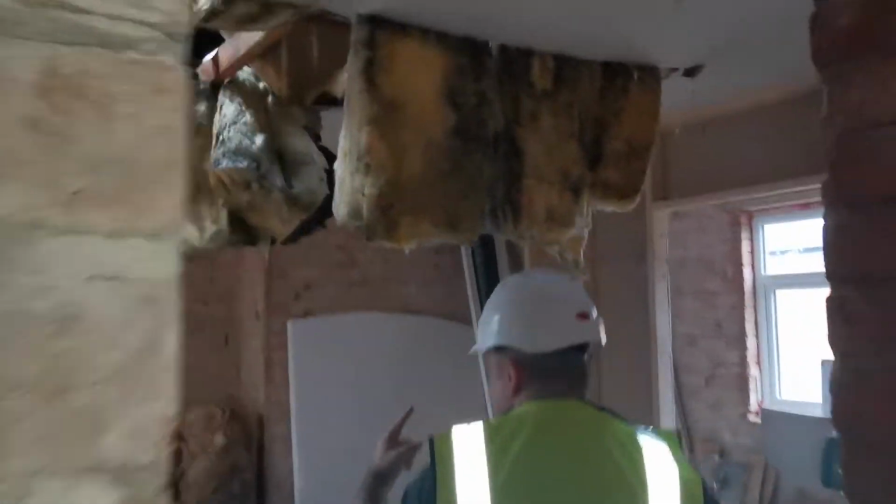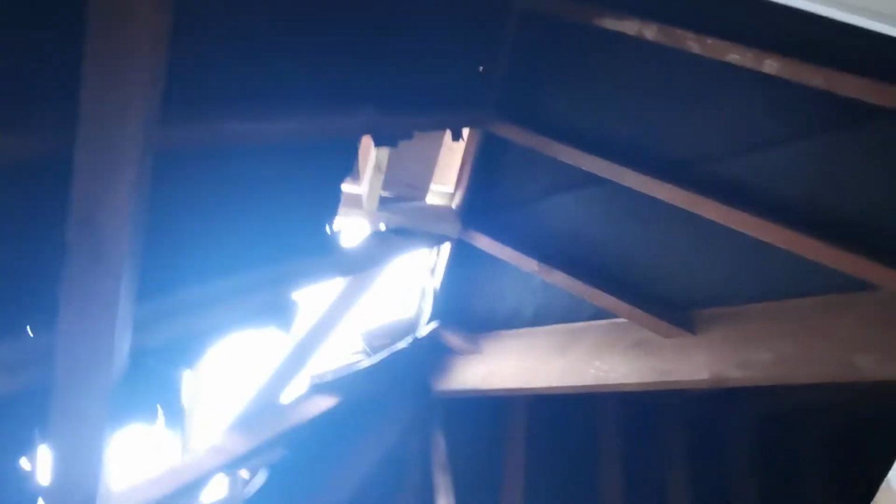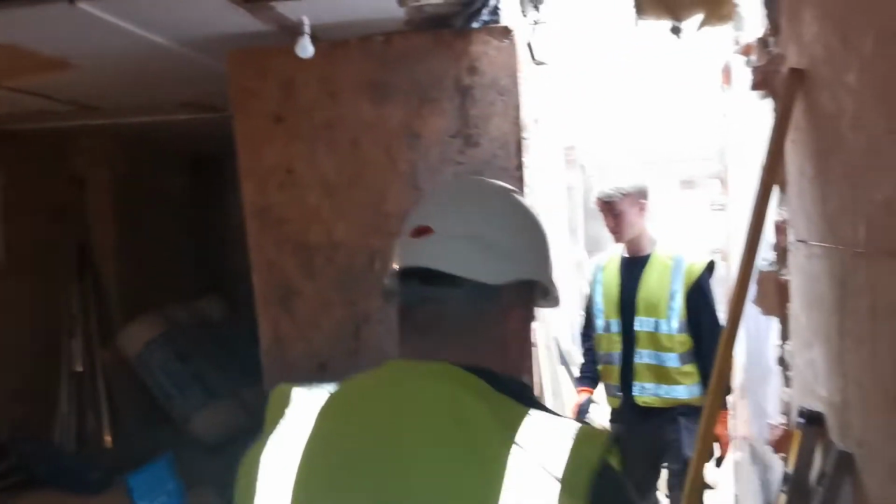If you just look up here, you can see how high the ridge is, and we've had to match it. So there's actually a lot of space in there. And then you go next door, and there's exponentially more space. You could easily get a loft conversion in there and add a unit. And then let's go out to the roof.